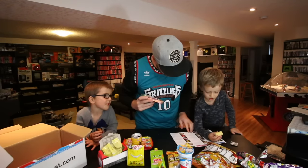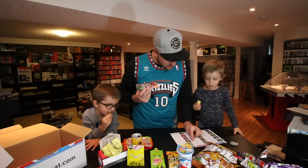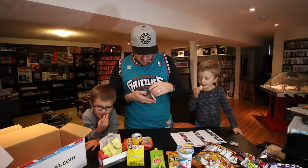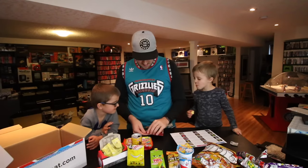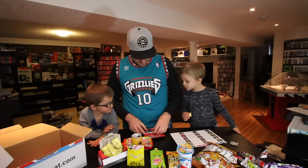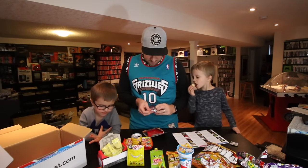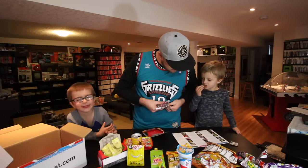Okay, we got what looks like a chocolate bar here. 12 grains luck. Harvest la mode fruitful. That's some English a little bit there. Okay, another cool kind of package here. What does this do? I think it's chocolate. So it looks like there might be several types of chocolate in here. I'm guessing maybe. I like it, Daddy. I like it.